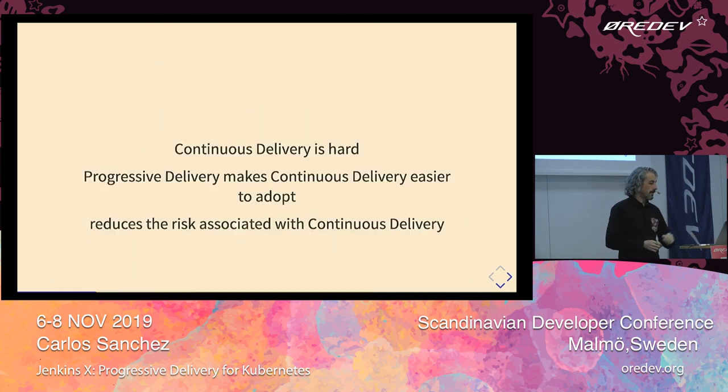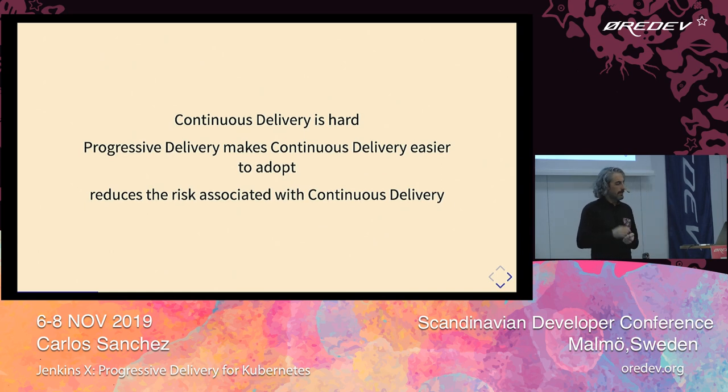before you say, okay, this is good to go for everybody. So one of the things that progressive delivery is trying to do is to make it easier to adopt continuous delivery, right? Continuous delivery is hard. So progressive delivery includes these techniques that help you reduce the risk and help you implement continuous delivery in an easier way.